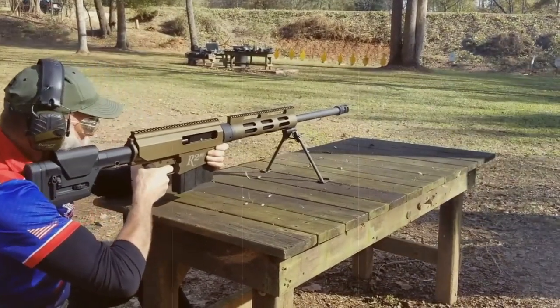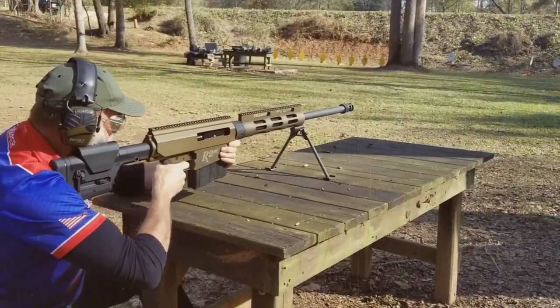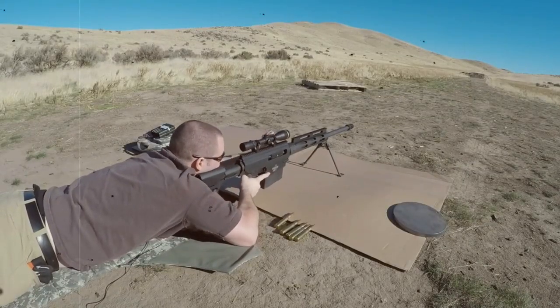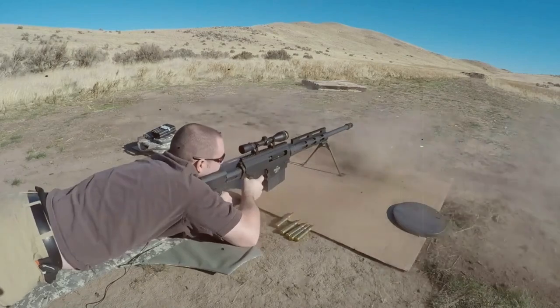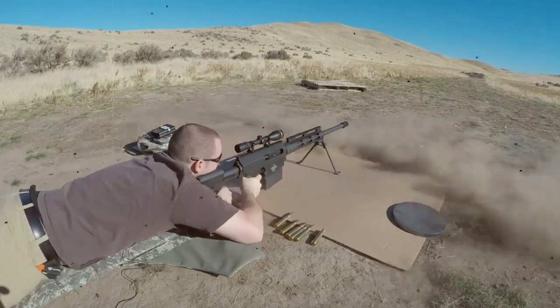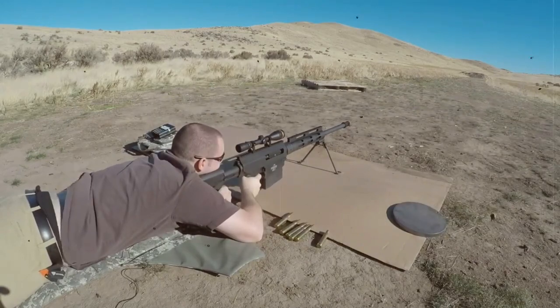And honestly, 50 BMG isn't the best caliber for that, but it might be the cheapest factory ammo that can get the job done. If you're going to be loading your own ammo, though, more on that in a minute, this is a great option. Go to any extreme long-range competition, and you're liable to see a few of these in the 50 BMG categories.